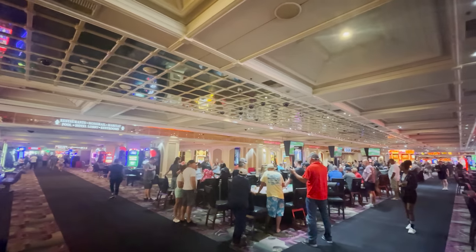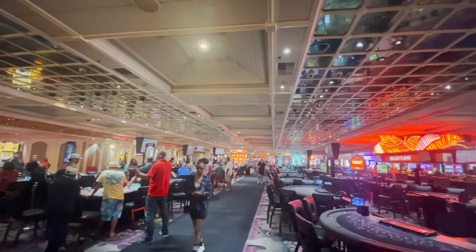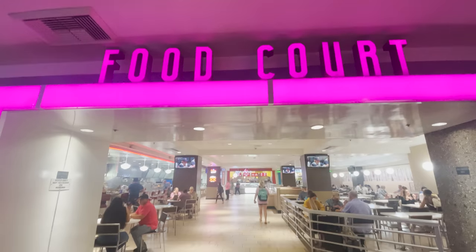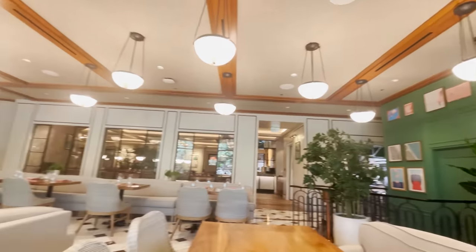Now, Flamingo itself does have a lot to offer. The casino isn't super big, but it has a ton of stuff to do. And in addition, it has the food court there. You have a great steakhouse. The Flamingo Wildlife Habitat is a pretty cool thing.